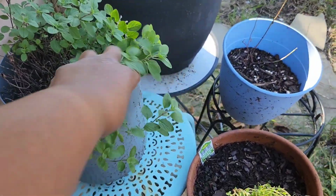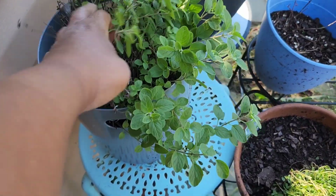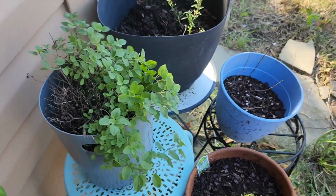My oregano is coming back. As you can see, it died back a lot. When I did my research, I saw that whenever that happens to your oregano plant, leave it alone. Don't cut it. Just let it be. And so I did. And that is the result of me listening to Google.